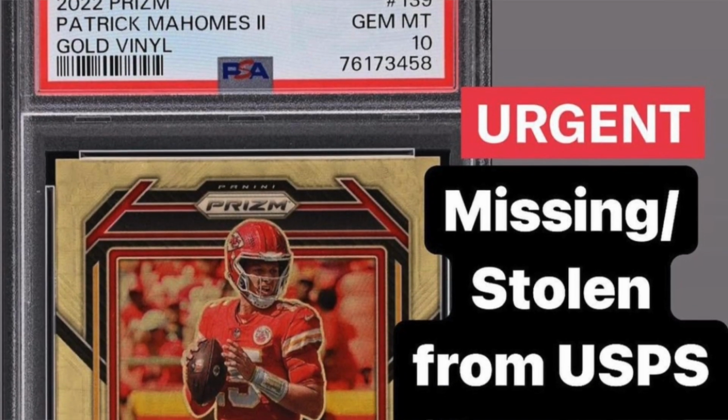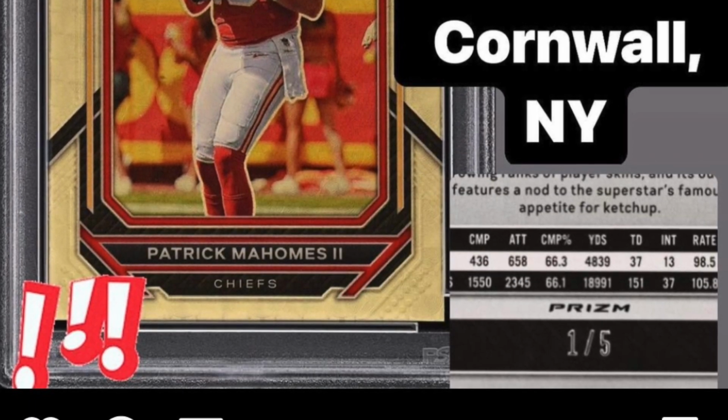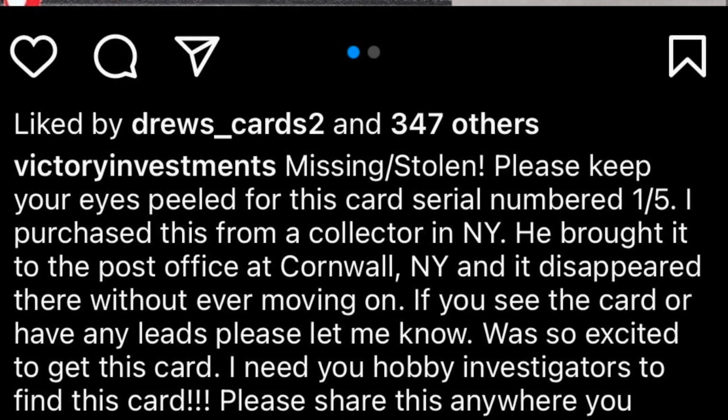Guy posts on here with a little bit of a story saying, please keep your eyes peeled for this card. Serial numbered 1 out of 5. I purchased this from a collector in New York. He brought it to the post office at Cornwall, New York, and it disappeared there without ever moving on.